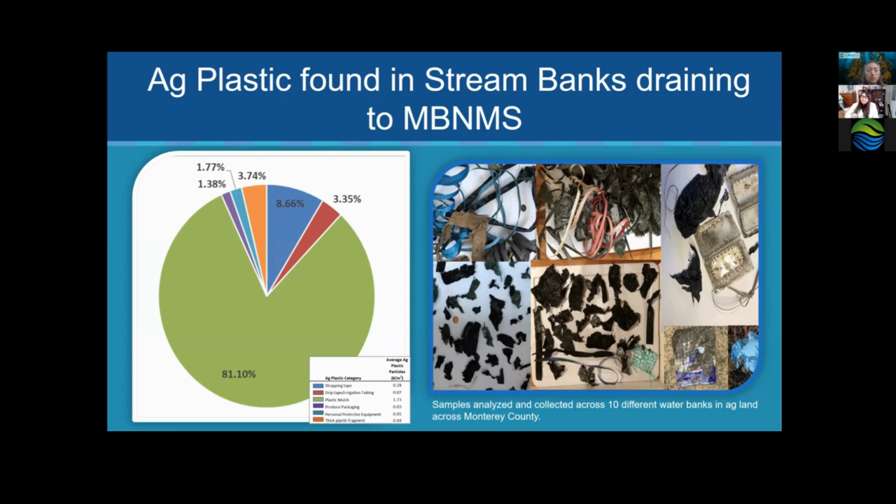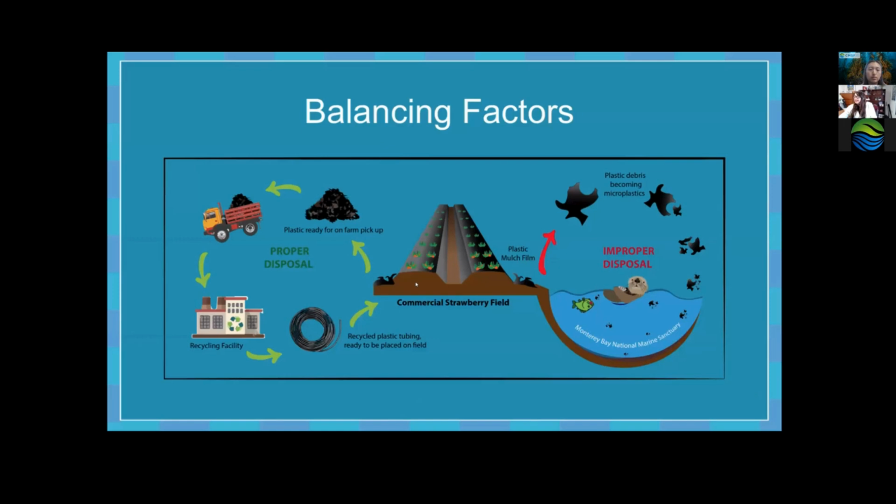From stream banks that would drain out to the sanctuary from agriculturally dominant watersheds, about 81% of that was mulch. So again, this aligned our work to focus on alternatives for plastic mulch and recycling opportunities that could maximize the collection. As we move forward today, we'll be hearing from different speakers about alternatives and other practices that can help.